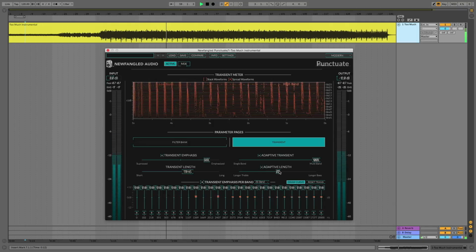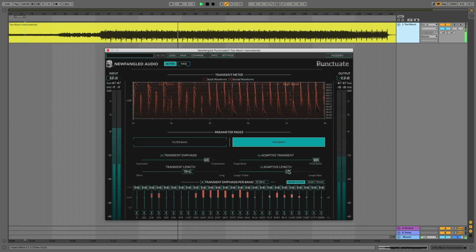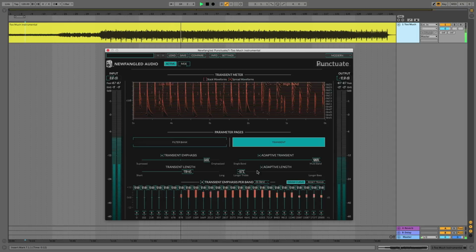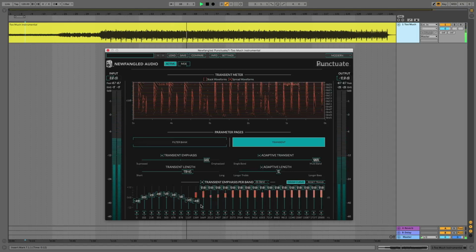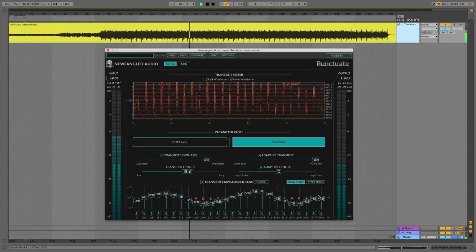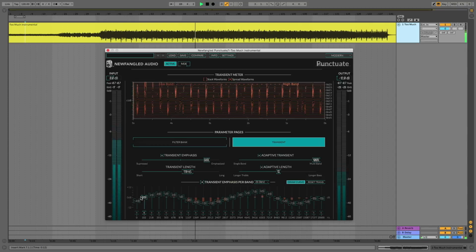And you can also control the adaptive length, cut a long story short, longer treble, longer bass. And you can also draw a curve here. This lets you control the level of suppression or emphasis for each band. So yeah, great sounding effect and just one element of the Elevate mastering suite.